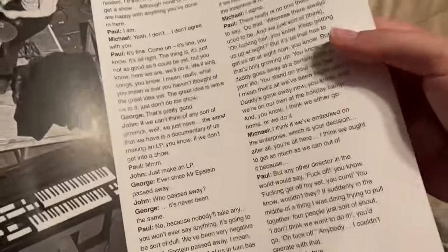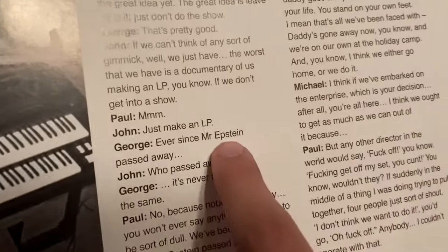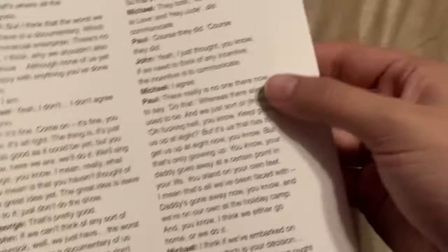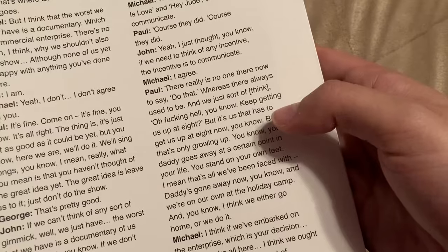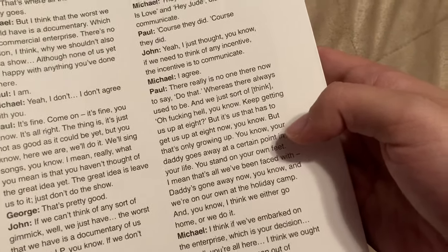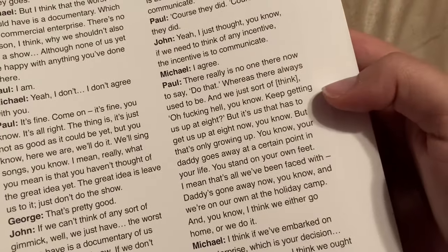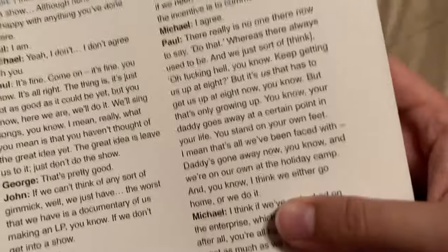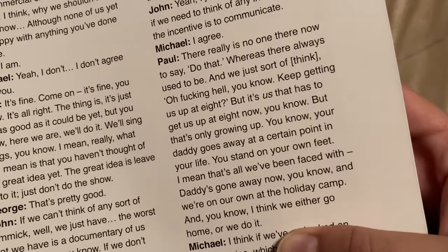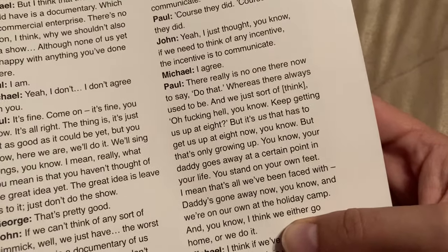On this page here, I found this interesting. They're talking about Brian's death. George says it's never been the same since he passed away, and Paul is talking about how Brian would be the one telling them, oh, you have to get up at this time, and now they have to do that for themselves. So he says, "I think we either go home or we do it." They're talking about doing their work and doing this show that they're planning in the book.